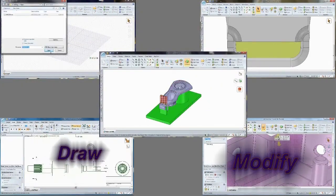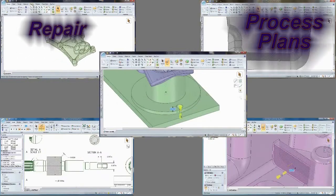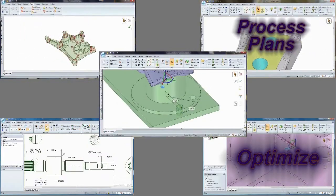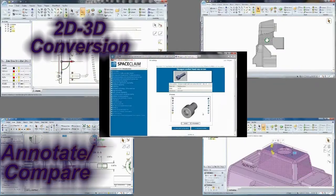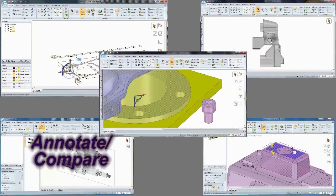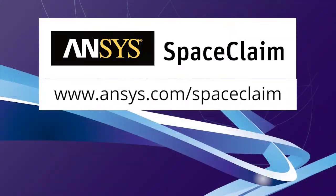Bottom line, with SpaceClaim's direct modeling technology, you can skip the complexity of traditional CAD systems. You'll get the parts out the door faster, win more bids, and reduce waste. And with our seamless integration into CAM products and a user interface that makes working in 3D simple, fast, and fun, watch SpaceClaim pay for itself in just a few production runs.